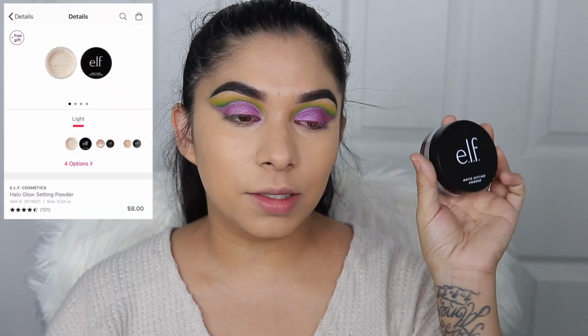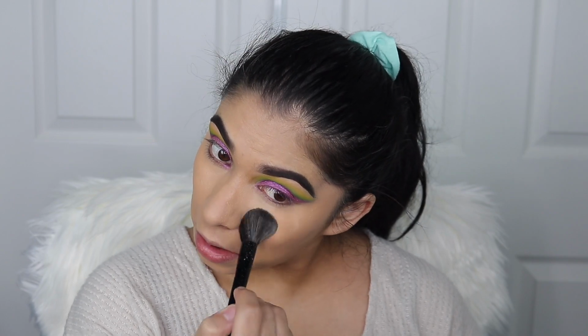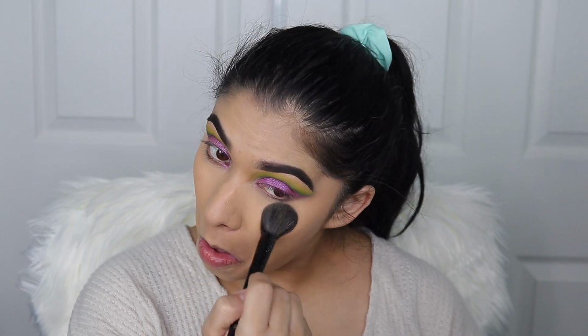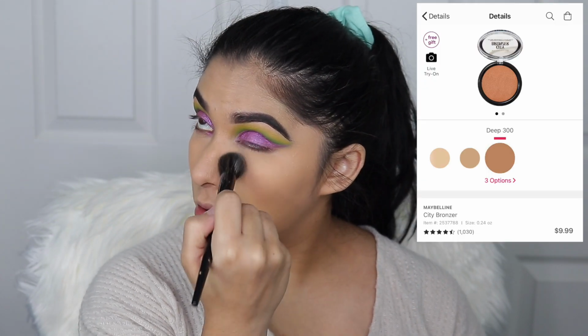So, to set my under eyes, I'm going to use the e.l.f. Matte Setting Powder. Really setting this under eye.